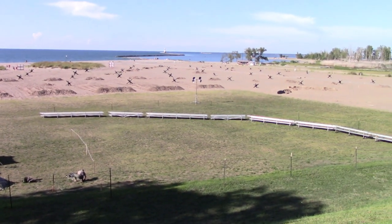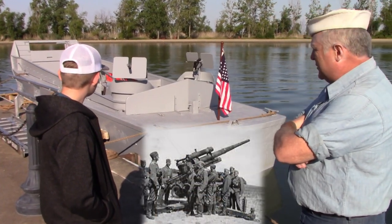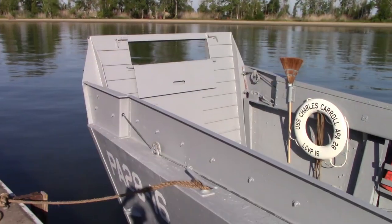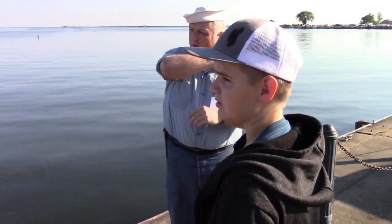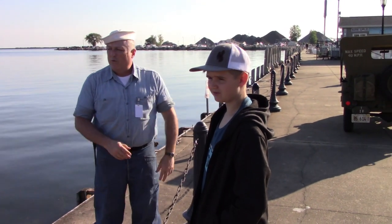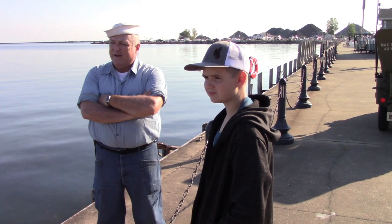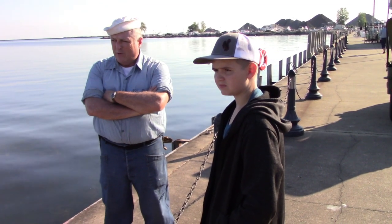The actual, real 2816 boat foundered on the beach at Omaha. She took an 88 right through the side. See where that broom is? There was a hole about this big through the hull, and the shell went right through, and it hit so hard it knocked the boat completely over. So we found a picture of her on the beach, and to honor those guys who didn't make it off the beach that day, we numbered her as the 16 boat from the Charles Carroll.